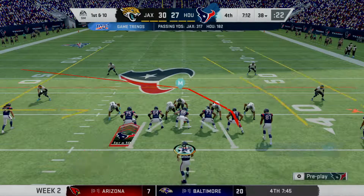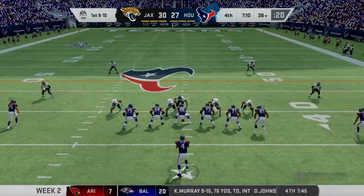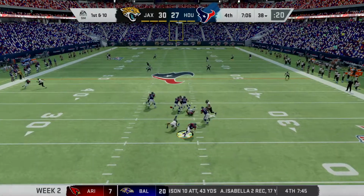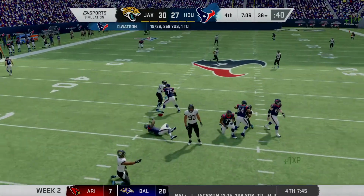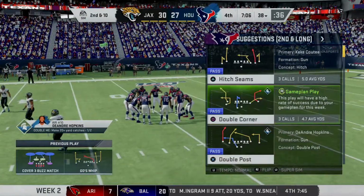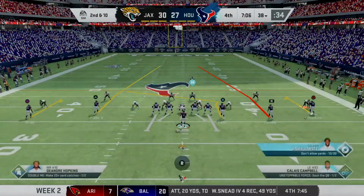In 2018, Deshaun Watson had 5 fourth-quarter comebacks. Only Drew Brees of the Saints had more with 6. Throwing to start the drive, but that one incomplete. DeAndre Hopkins once again the intended target, but it's going to be second down.